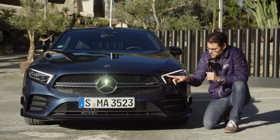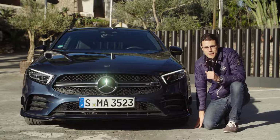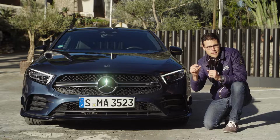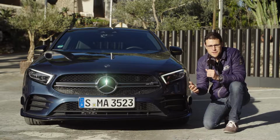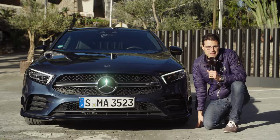Then you can see we've activated the daytime running light of those headlamps. They start still with halogen, then optionally you can get LED. And those ones here are the multi-beam LED for the high beam, which can also spare out some parts, for example, of cars that are running in front of you, so that they're not blinded by the high beam. What do you think here of the A35 in any design?